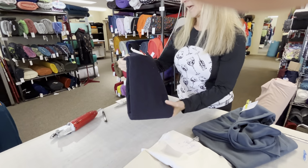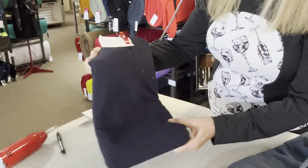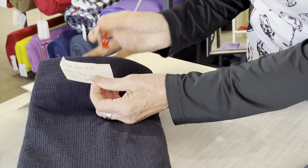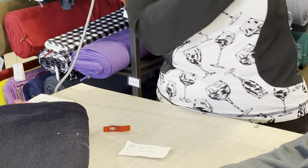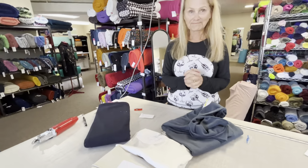And here we have a new color of Polartec Power Grid in mid warmth. Now, Leslie, what's the difference between grid fleece and power grid? Oh my goodness, you're going to ask me that question. I am. Since you've got them side by side, it's a good opportunity.